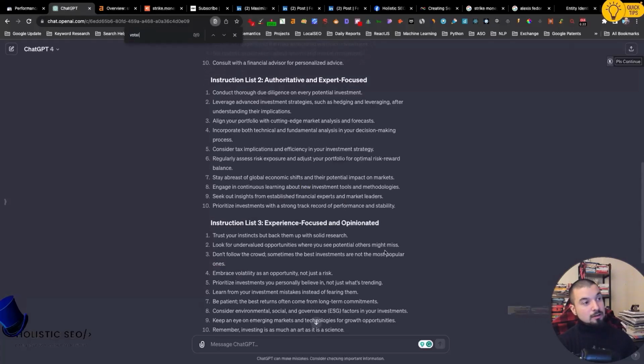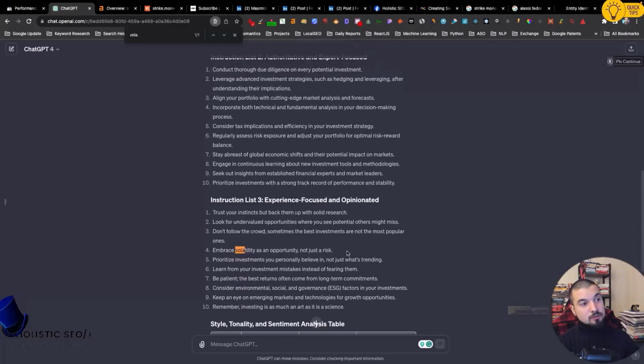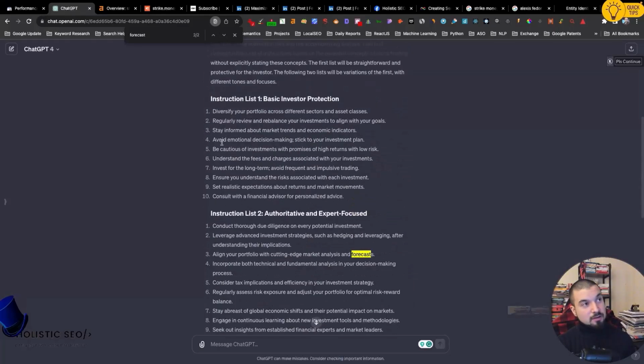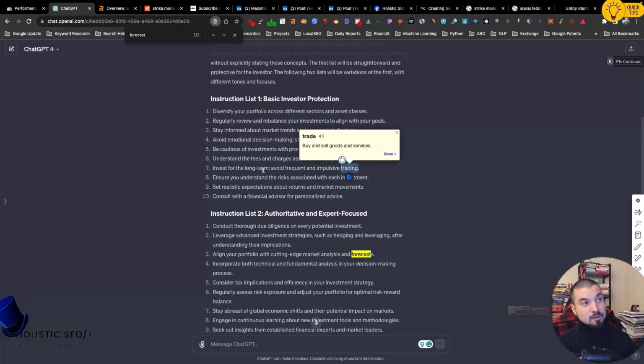If you look at volatility, it doesn't appear in these two, but it appears here, which is very important in this case as an attribute for stock movements. And cutting edge is important. Market analysis and forecast is again an important concept to have. And we create a comparison table. We get the actual style. The first one is the basic one. If I come here, you will see again important predicates. And if you look at the nouns, again the word portfolio, rebalance, investment plan, emotional decision, cautious of the investment, and high returns, low risk are important. Impulsive trading, which is a style of trading, is again important, and long term, the length of the trading, is again important.